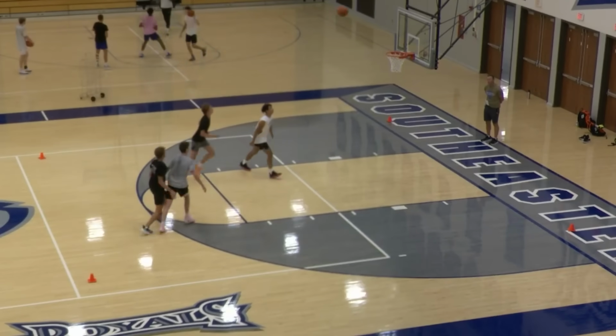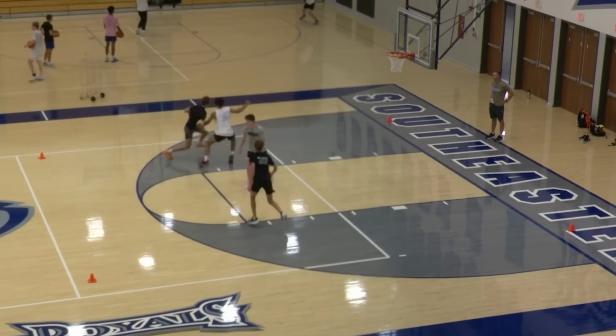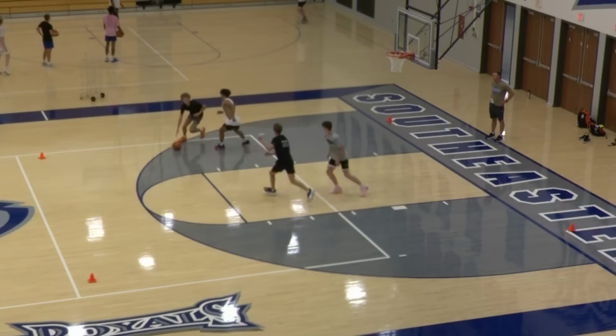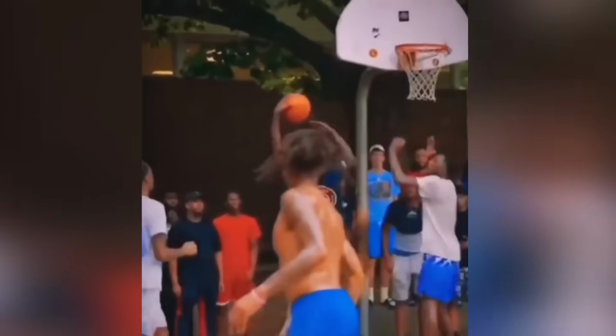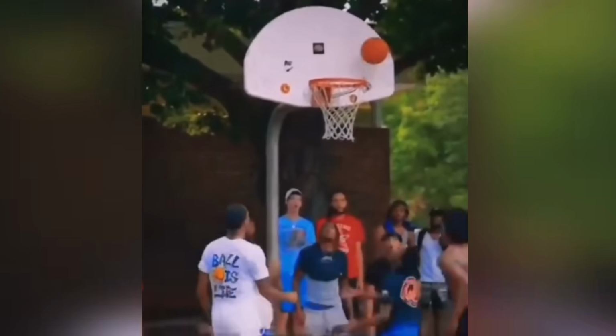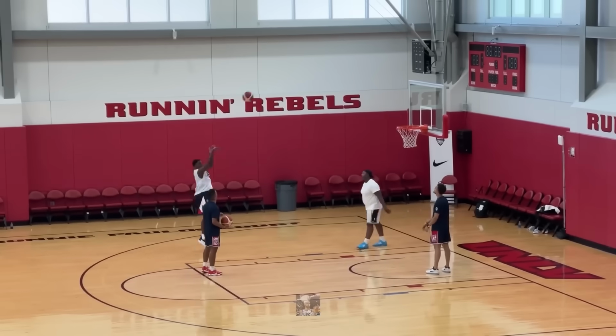Simulate game pressure. Incorporate defenders, obstacles, and real-time decision-making into your drills. The more your practice mimics actual games, the more confident and consistent you'll become. Remember, in the heat of the moment, you'll fall back on your training. If you've trained under pressure, you'll thrive under pressure.